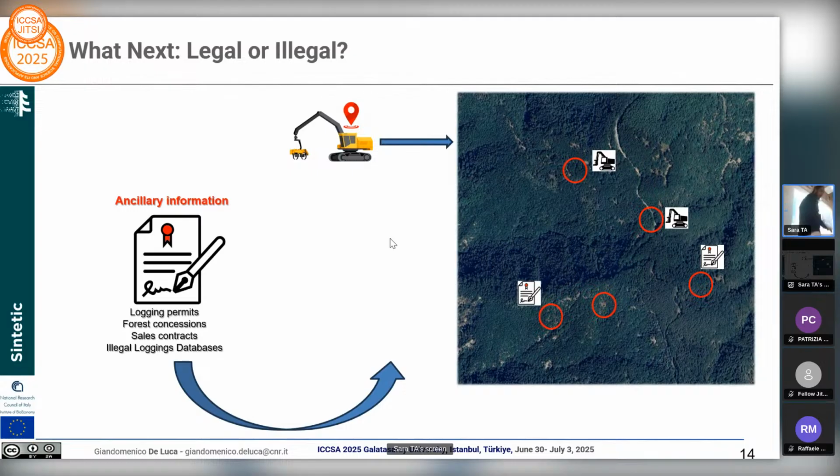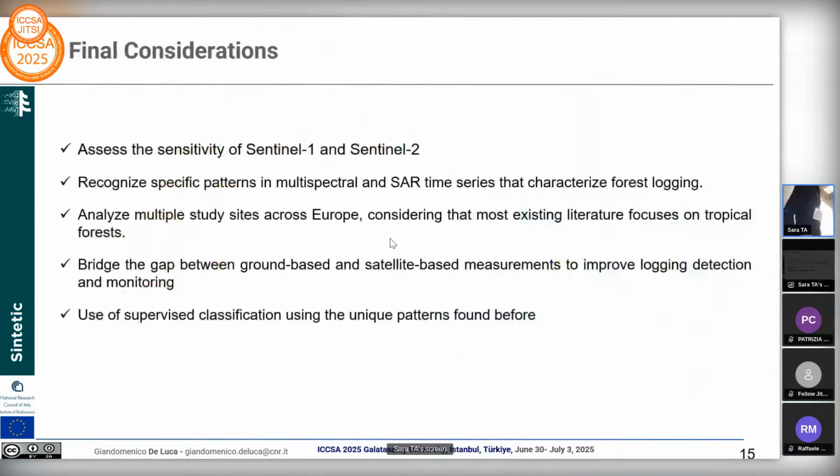At the end, if none of this information is available, how to say, a collision, we can say be careful, because here there is probably a probability of illegal logging. Sorry, in this last slide I do not have much to say in final consideration.